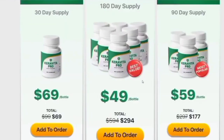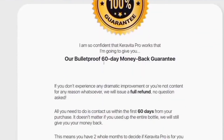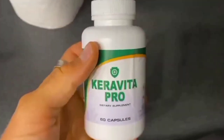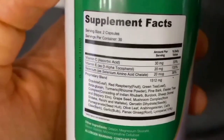I was confident in taking Keravita Pro and bought 6 bottles on the official website. I bought these 6 bottles because it had a super discount and I would get the best possible result. After I bought, the product arrived here at home in less than 13 days. I started using it right away. I took 2 pills a day after breakfast.